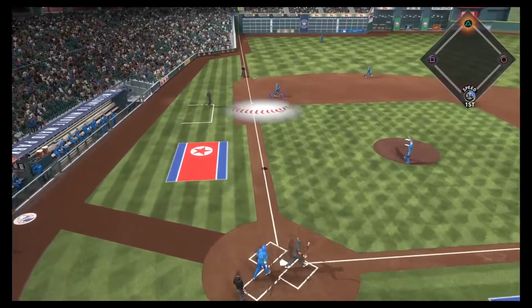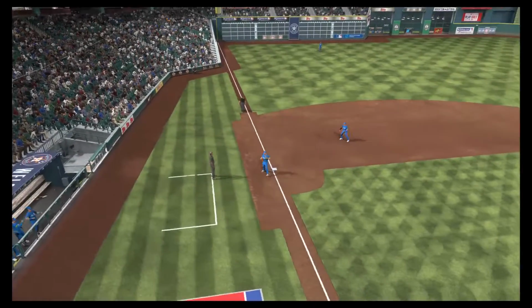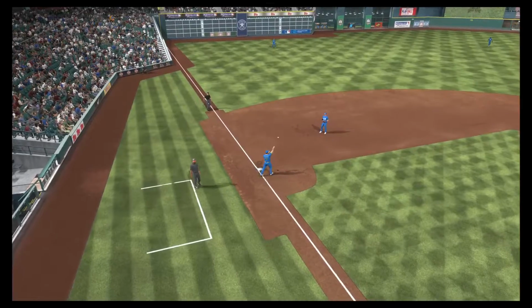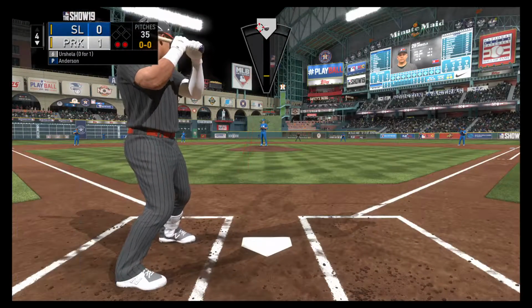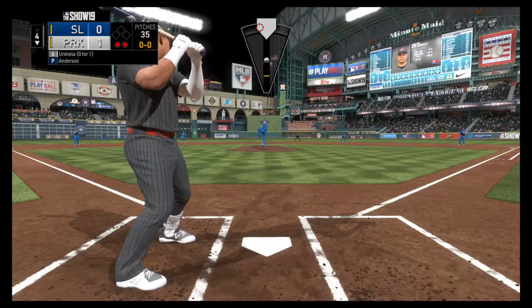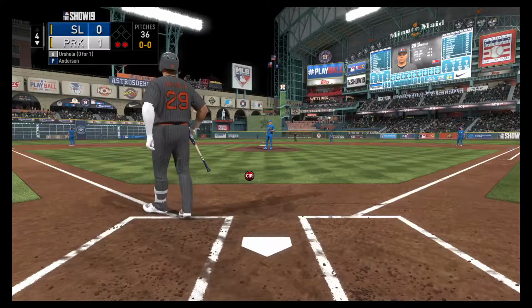Now a little pop-up off toward the third base side. Moustakas near the bag at third, and he makes the catch for the second out. Standing in, Gio Urshela. He flew out in his last at-bat. Urshela sends that one out of play for strike 1.